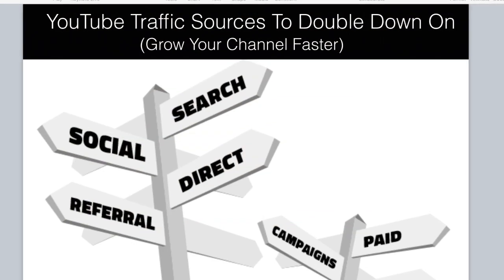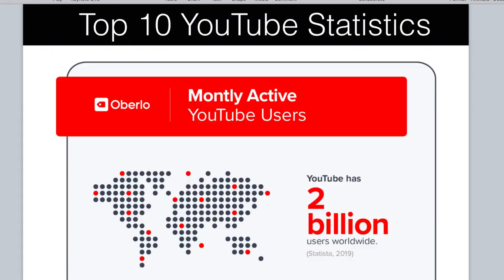So the main topic we're dealing with is the YouTube traffic sources that you need to double down on to grow your channel faster. So I put this graphic here that shows all these different traffic sources. But first we're going to look at why use YouTube, and look at some of the amazing statistics that YouTube has, the top stats that YouTube has. So these are the top 10. So probably many of you know these, but especially for 2020, you can see that you're in the right place.